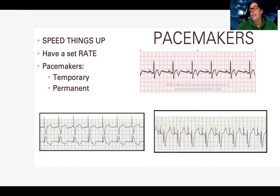A lot of times people end up with that because then when they're at home, if they go into that rhythm, their pacemaker can actually sense that and then it can actually shock them too. So that way it prevents them from sudden cardiac death.